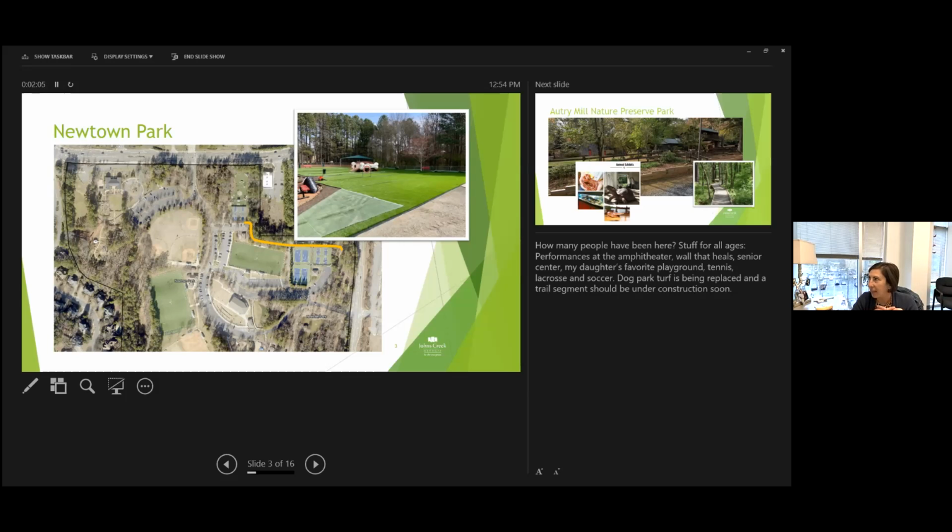If you go out there over the summer, you might notice some work being done. In the big picture on the screen, there's a yellow line that goes behind the lacrosse field and the tennis courts. That's going to be a new trail segment that we hopefully will build over the summer so that walkers can have a nice big loop instead of walking through the parking lot. All right, any questions on Newtown?